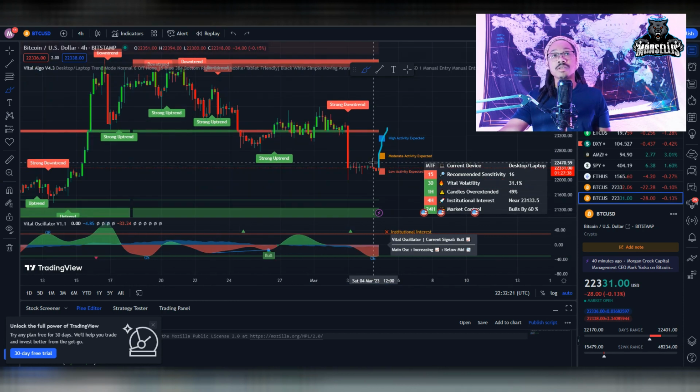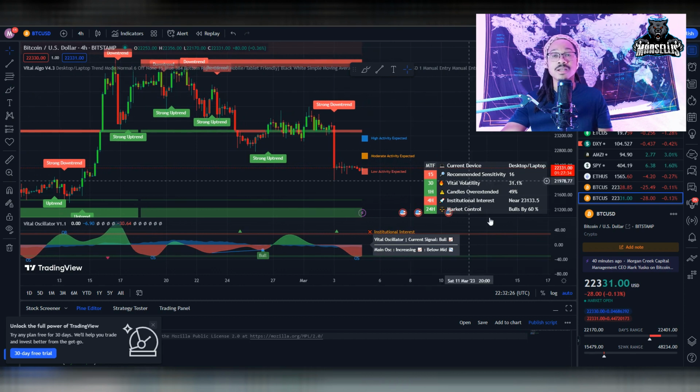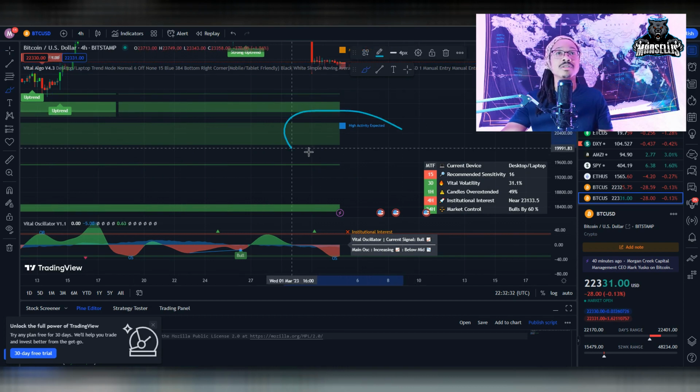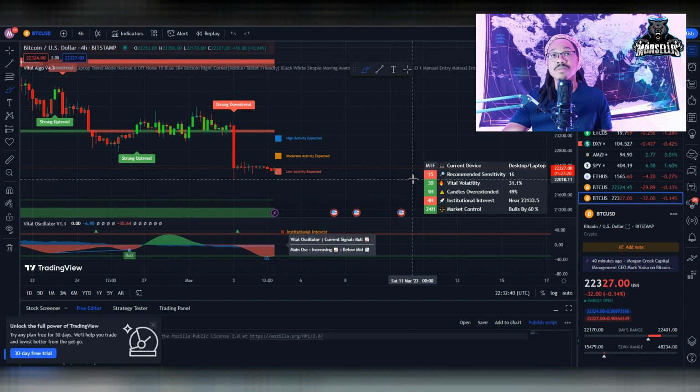And if we can't break this area the next time we try to retest it, then we have to prepare for the 21K supports and then eventually 20K if that can't hold either. But we have lots of buying pressure in this area between 20 and 21K. Lots of activity, high activity for large whales. So we should be good there.